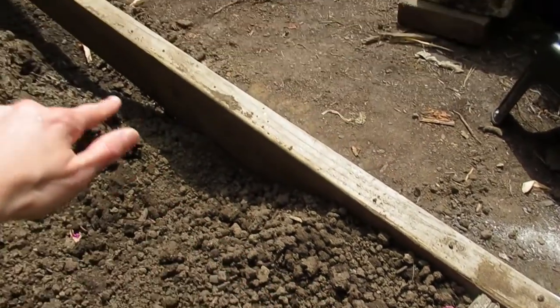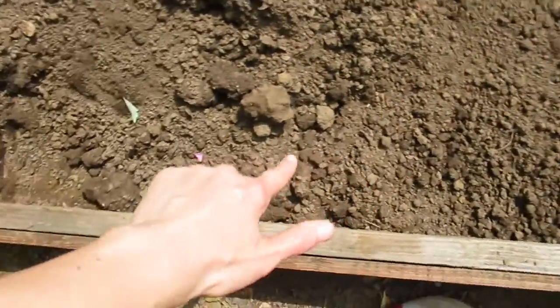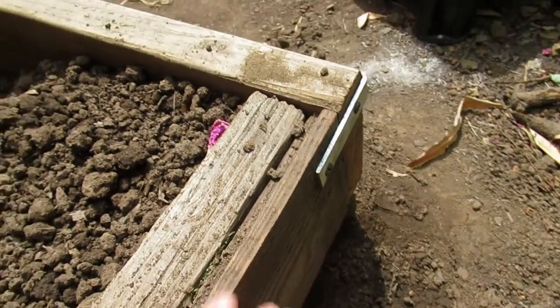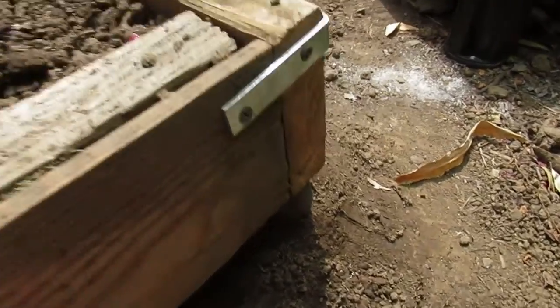So I had to dig out the trenches again, like all this side and all of this side. I dug it all up, and then I reinforced it. I cut a new piece of wood and reinforced it on the end here, and as you can see, it's firm. And I did have to also build it up.